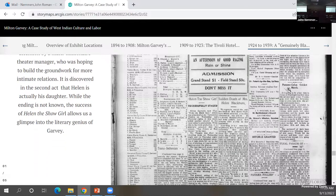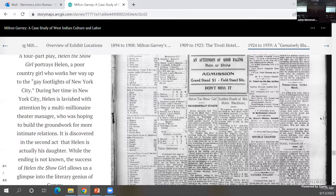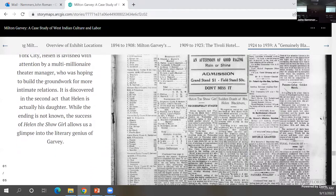Helen the Showgirl was a four-part play, and it depicts Helen, a poor country girl who travels to New York City to be on Broadway. During her time on Broadway, she is lavished with attention by a multimillionaire theater manager who wants to become more intimate. A shocking discovery is made at the end of the second act that Helen is actually the manager's daughter. The rest of the play is unknown to us, but this allows us a glimpse into the literary genius of Garvey.